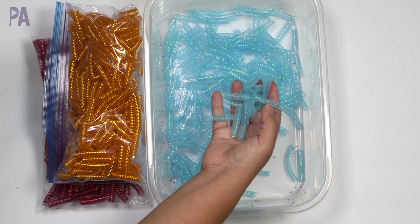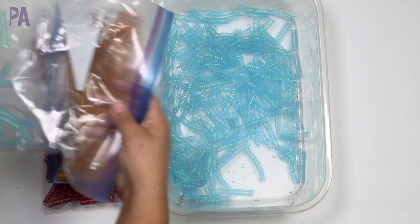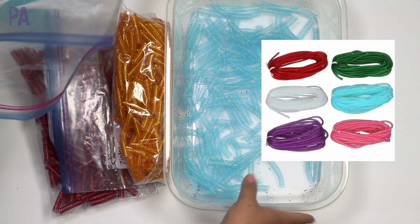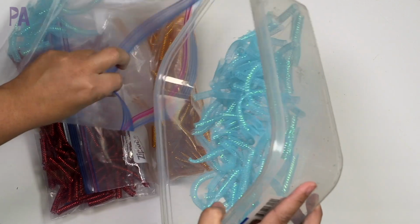And a little bit goes a long way. I can fill up an entire bin with one package of it, and it comes in a really long tube, so I just ended up cutting it. And it lasts. We've had this for years and years, and it's easy to store.